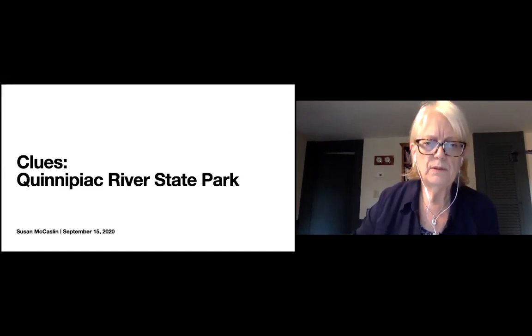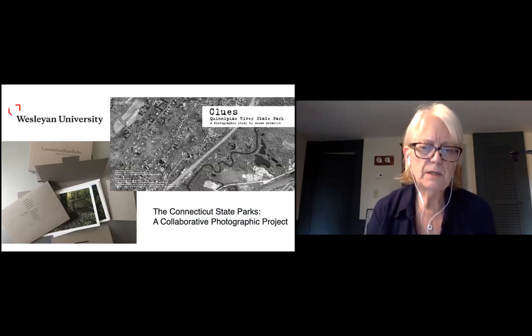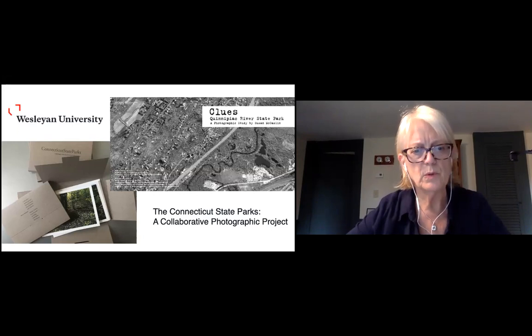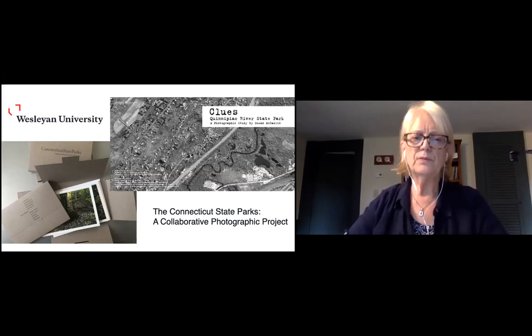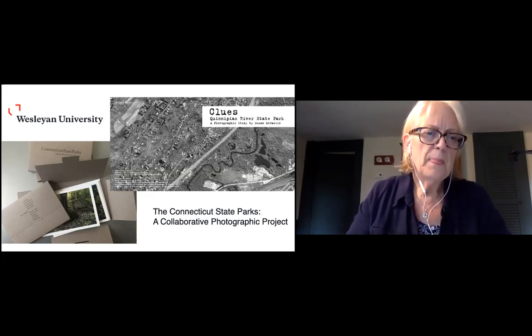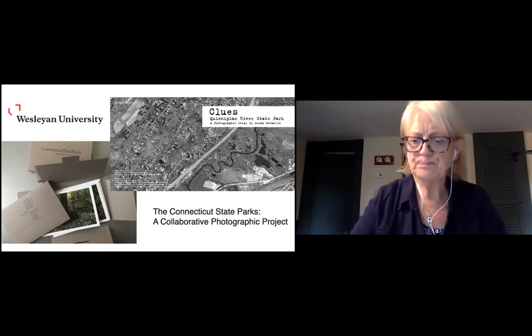The point of this class was we each had to pick a state park and go there on our own and document the state park. Then we would come back together and create a project together. So it would be a class project. I chose the Quinnipiac River State Park, and then I made a book, and with the rest of the class, we made this small packet of postcards. Each of us got two cards that we could put our photographs on, and this is now in the collection at Wesleyan.